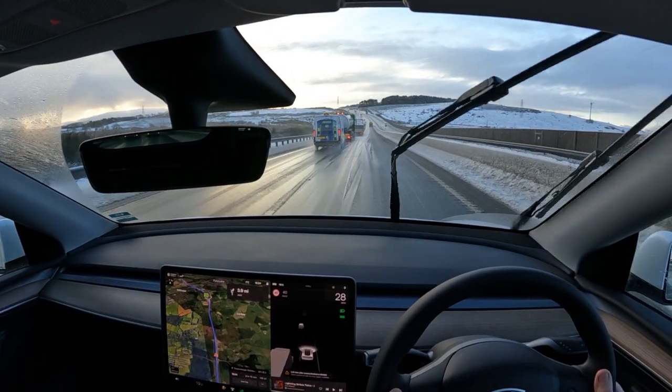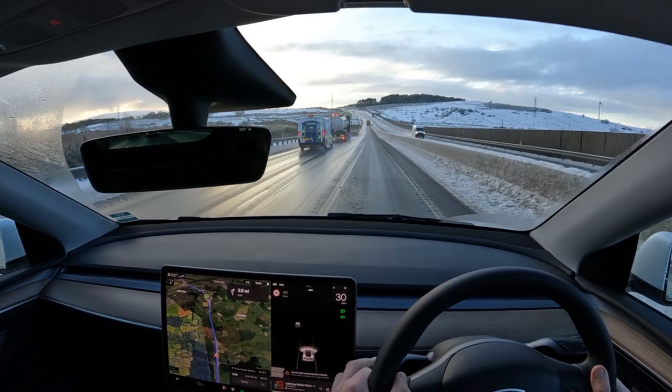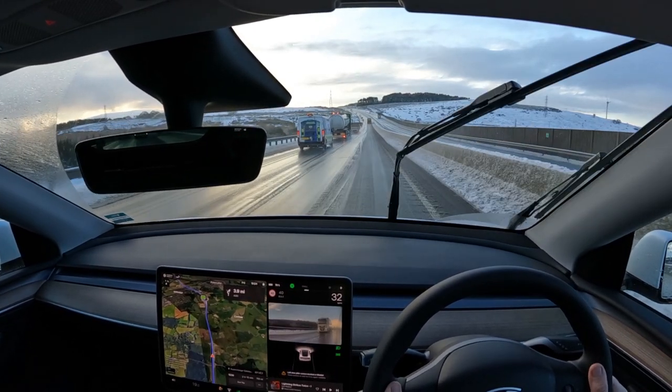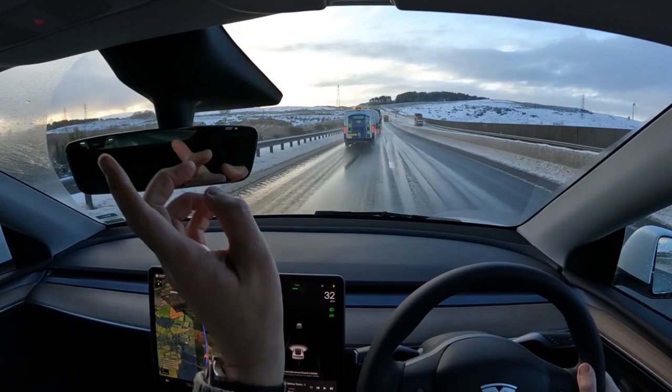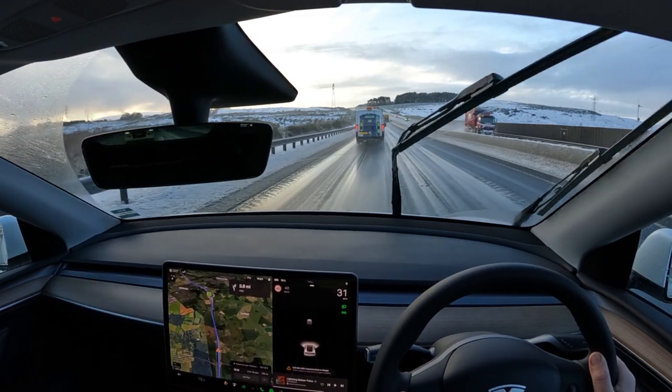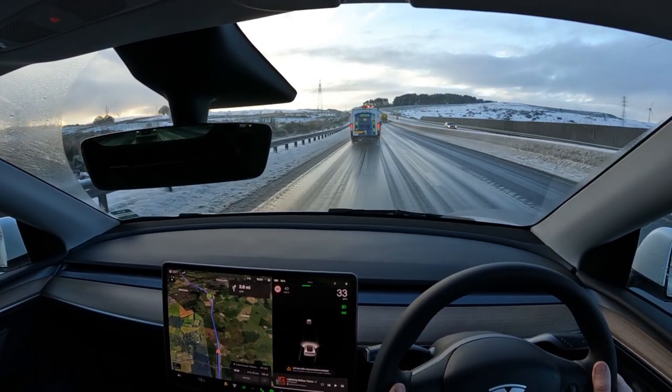Oh good, there's somebody ploughing. Well, that's why lane 2's okay, because there's someone actually ploughing it. So I'm going to need to drop back in. And the truck behind me is letting me in, so thank you very much, Mr. Truck. To give you a flash of the hazards to say thank you. And we'll carry on.